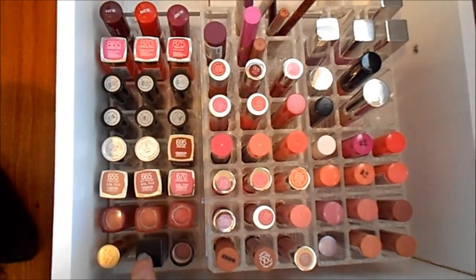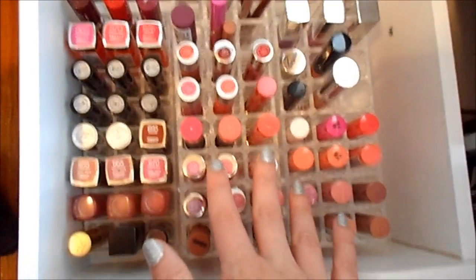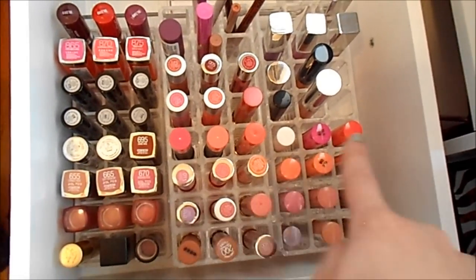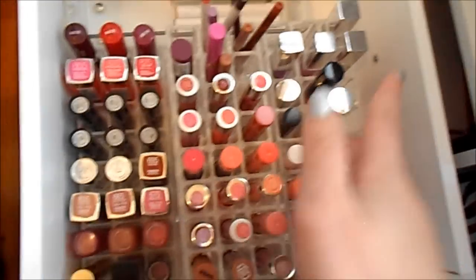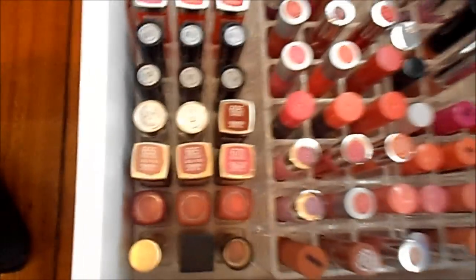First I have this 24 count acrylic lipstick holder from Amazon. Then I have an organizer for my jumbo lip pencils. This is the byAlegory lip gloss holder, and I have another byAlegory lip gloss holder to actually hold my lip glosses. So I will have links for everything down below. First we'll start with my lipsticks. I have these kind of arranged by brand or line.